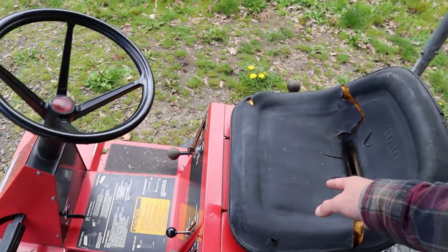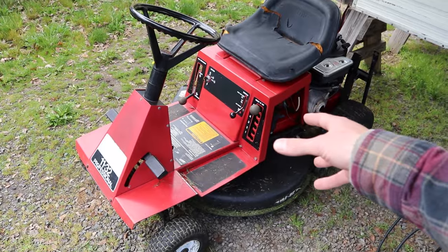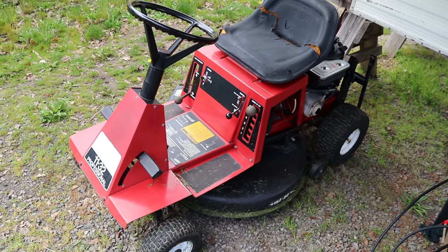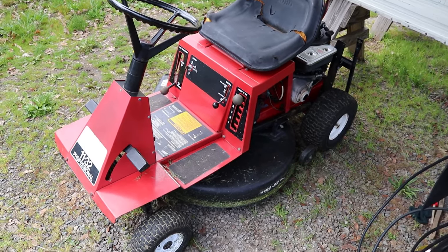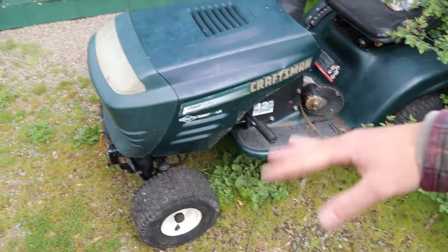Wasn't even listed in the cross-reference for the original spark plug. Along with this, I also got a green Craftsman rear engine rider that I had to do some work to. I did end up selling that pretty quickly. Got it running, got everything good to go on it, and it worked great and didn't have any issues.